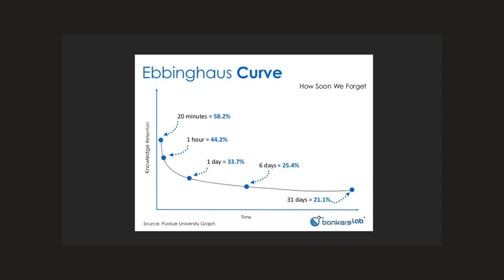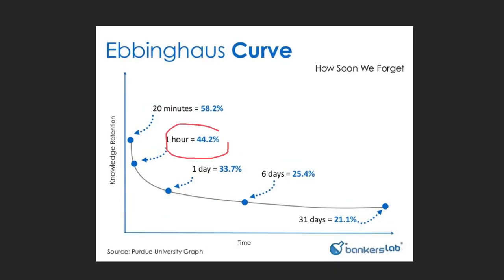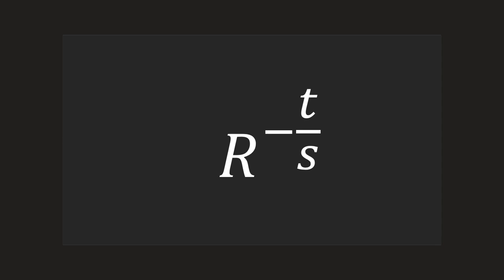And it's pretty scary and has been reproduced by many, many different types of learning over the last 100 or so years. And what he showed here is by 1 hour, you could only remember 44% of what you're taught. By 1 day, we're down to only a third of what you were taught, which is kind of a depressing fact for those of us who spend a lot of time teaching or those of us who spend a lot of time learning. And in fact, he came up with an equation for this.